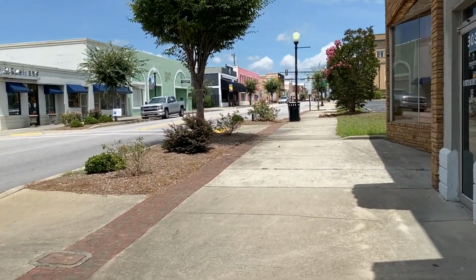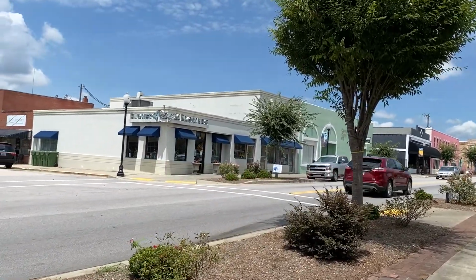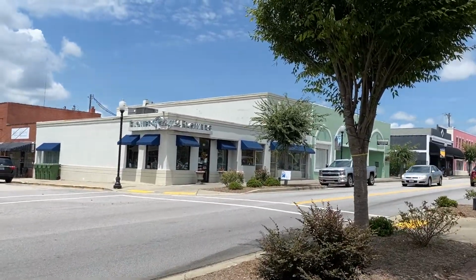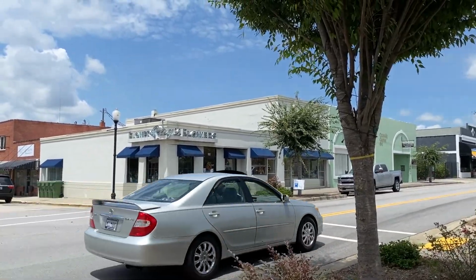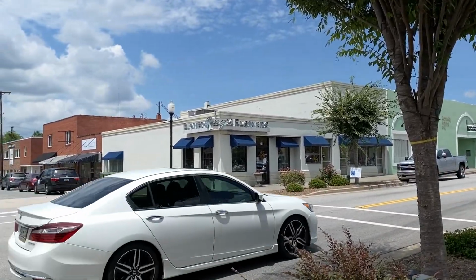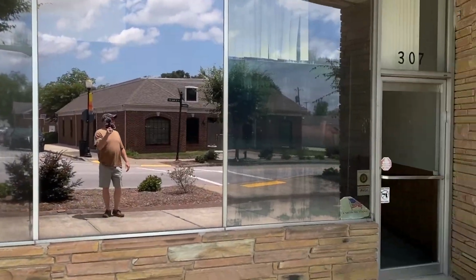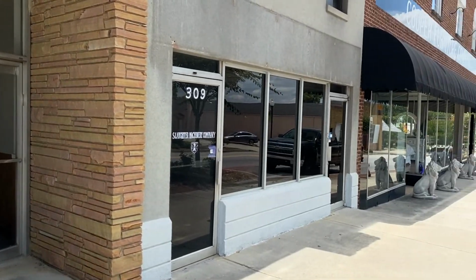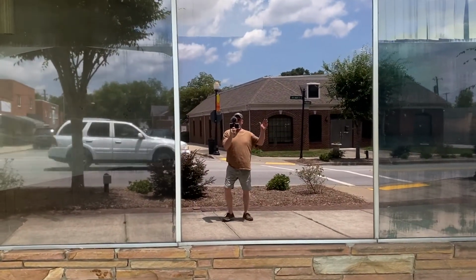Wide sidewalks, fairly clean. Got raised flowers over there, and I bet that little sign lights up at night. Looks like it might be neon. I think it is. That's pretty cool if it does. Got slaughterhouse machinery in here. I don't know what they're doing. 307 is looking empty, but you can see me in it, waving at you.